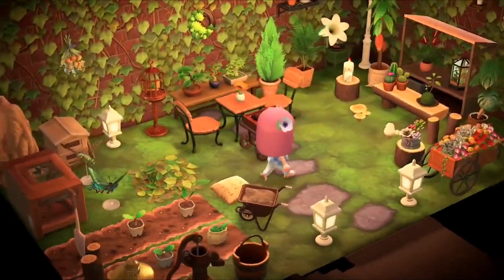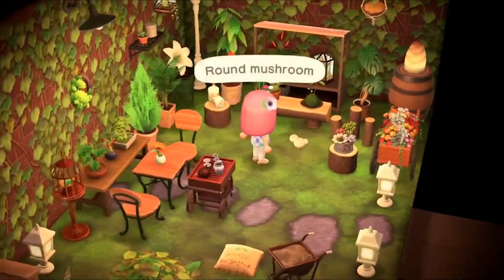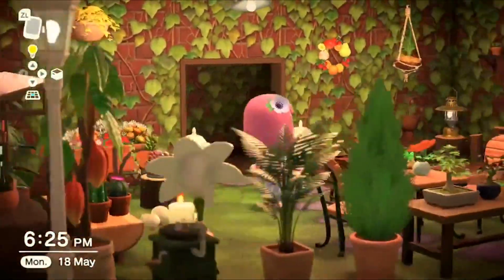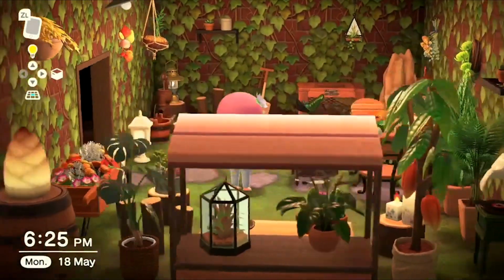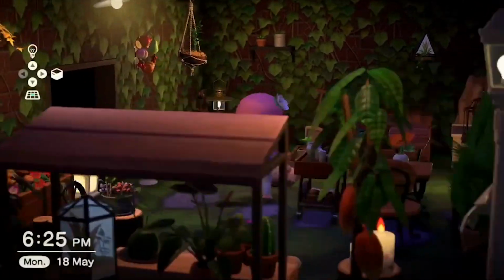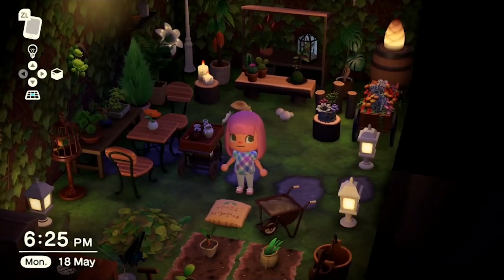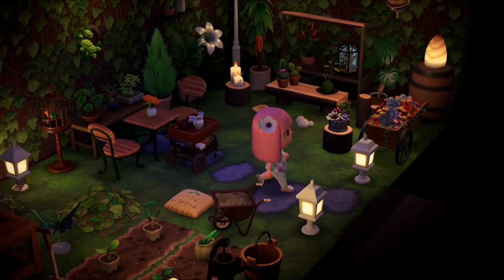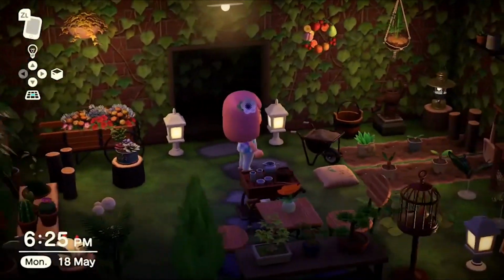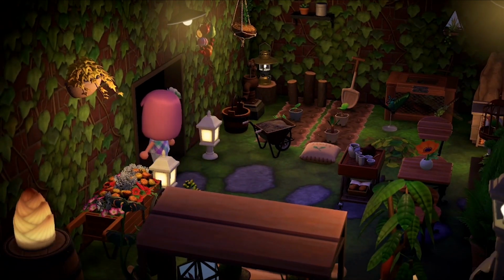And then here we have an area where you can have tea or lunch. And then of course more plants and stuff. And then on the walls, obviously a lot of plants. And I have designed this to be in the dark as well. And as you can see, it really looks so pretty in the dark. I absolutely love this room. It's hard for me to choose between this room and the attic, but I think this one will be my favorite. Alright, so now we're gonna go upstairs and take a look at what is in there.